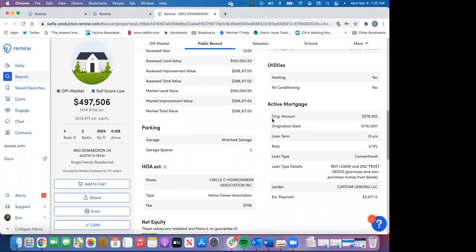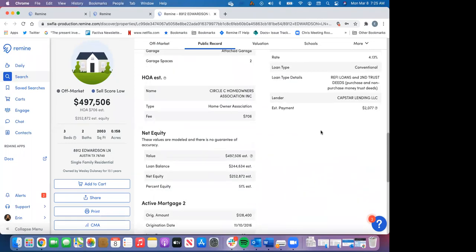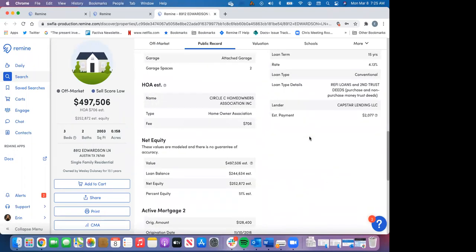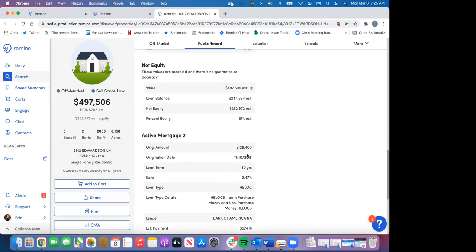This is going to tell you any and all of the active mortgages that are associated with this home: the origination amount, the date, term, rate, and provider. You can see that this home has 2 active mortgages. The active mortgage information combined with the property value estimates will give you a net equity assessment.